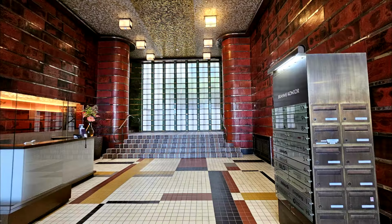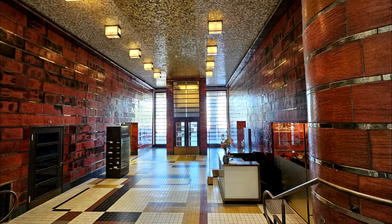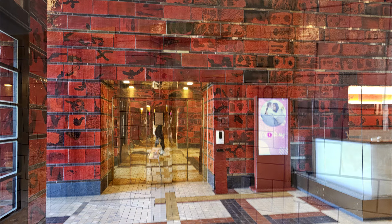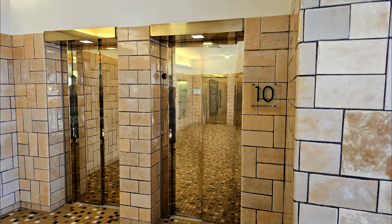This building has got four entrances. We are going to check out all of them. Let's start off with the beautiful main entrance, which has a set of two elevators to the left and a set of two to the right. And the set on the left used to be a paternoster.